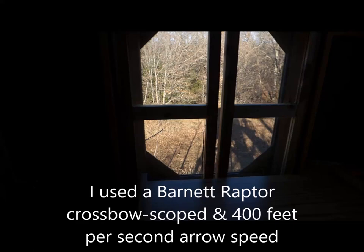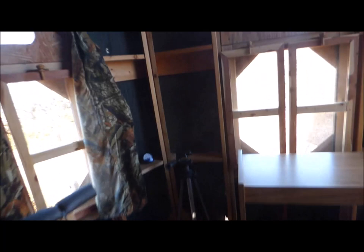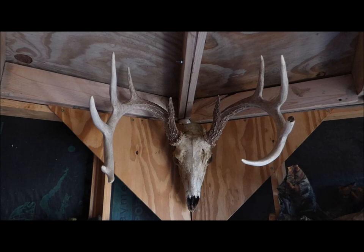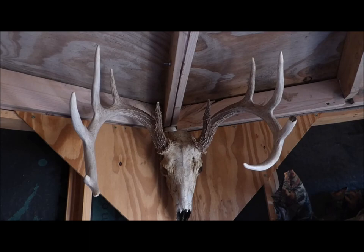We have a padded rest for the crossbow, and I did use that rest. That was very useful. In this blind we have some racks. I shot that one years ago with bow and arrow. This is one we found dead years ago. Don't know why it died. We had never seen that buck before, but in those days we didn't have trail cameras. We have curtains on the windows and nice comfortable seats.